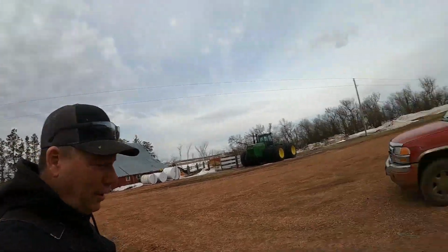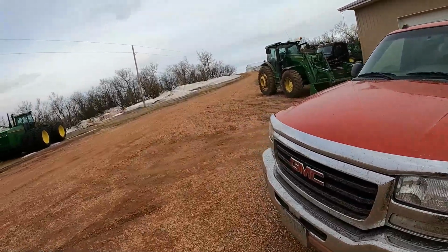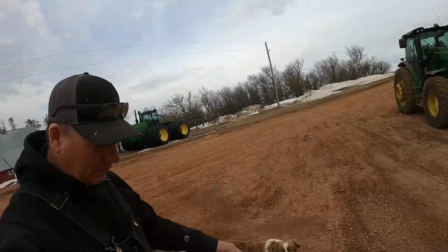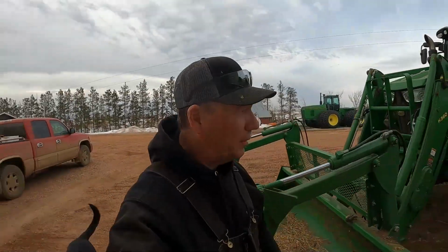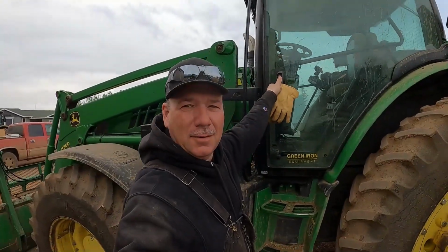So I've been changing oil. Got all these tractors and semis to change oil on, get ready for spring's work, which is hopefully right around the corner. It's probably 3 weeks away yet. So I'm gonna go feed cows, check calves, see what's going on over there.